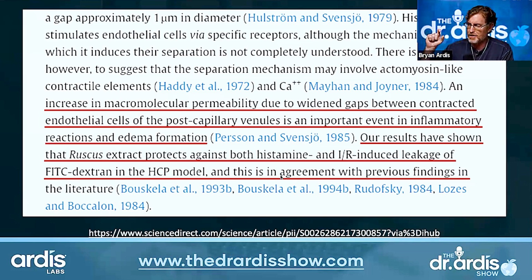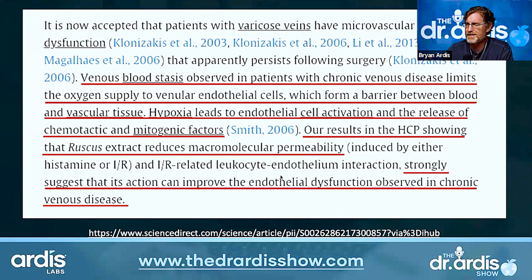It tightens up the junction between the cells and their arteries and veins, and it helps the blood stay in those arteries and in the little bitty blood vessels so you don't get swelling and edema. And they're just stating, we've already seen this reported by other researchers.